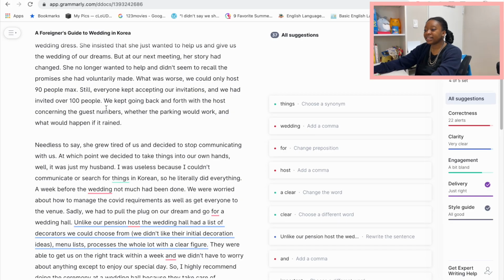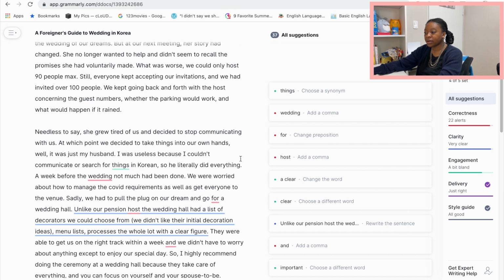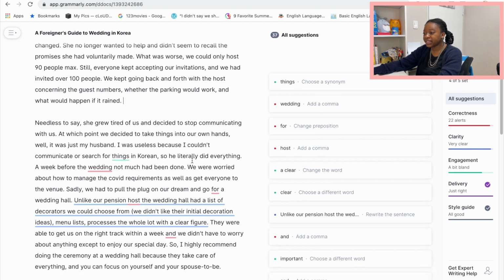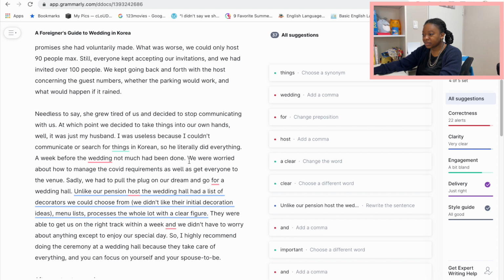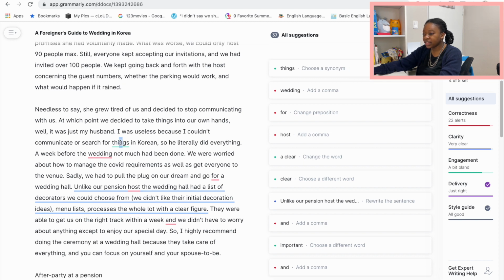And sadly, we kind of started to put that stress on her, which she was just like, no, this is not my wedding. I did not pay for this. So she was just like, I'm not going to help you guys anymore. It was so stressful. Needless to say, she grew tired of us and decided to stop communicating with us, at which point we decided to take things into our own hands. Well, it was just my husband. I was useless because I couldn't communicate or search for things.